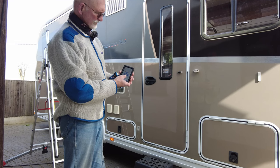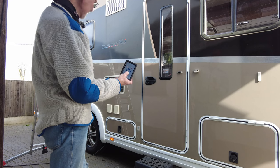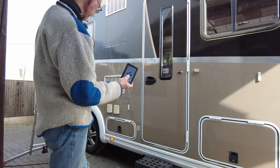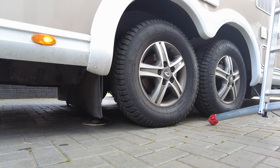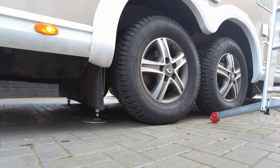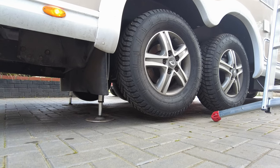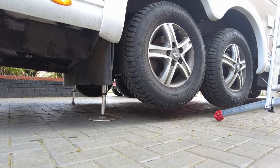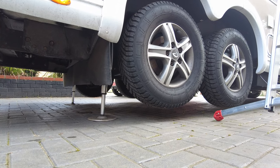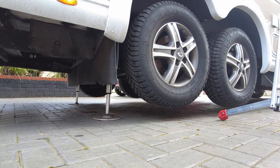So into manual, press just the back, and go and have a look at the jacks going down. That's the two rear jacks going down, and lift all the back end up. There we go, that's the back end up off the floor, so now all the water will run off.